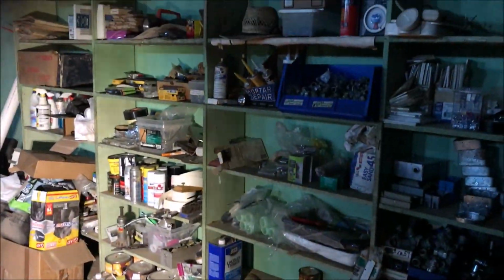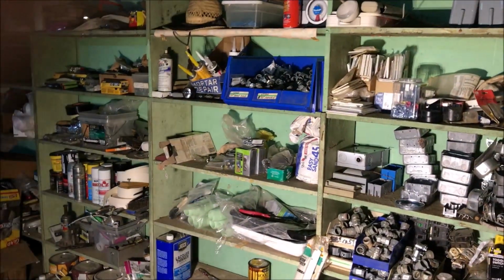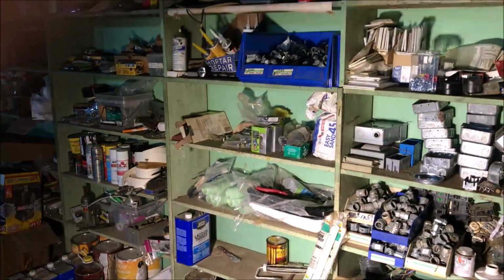That's good. We don't need to show them the tools. Well, there you go, people. We got it a little more organized. Hopefully, this will inspire you to get your tool shed organized if you need it to be. If you don't need it to be organized, don't organize it.